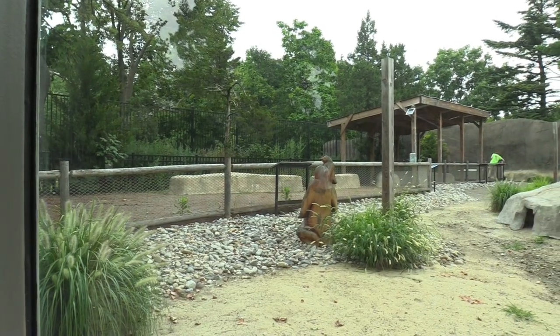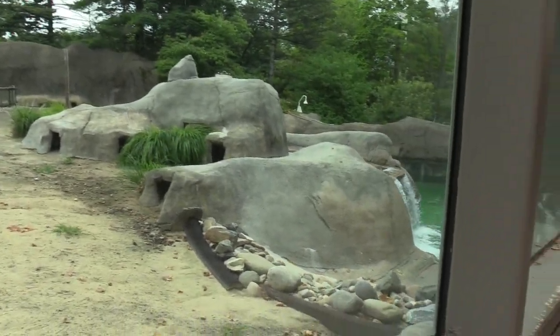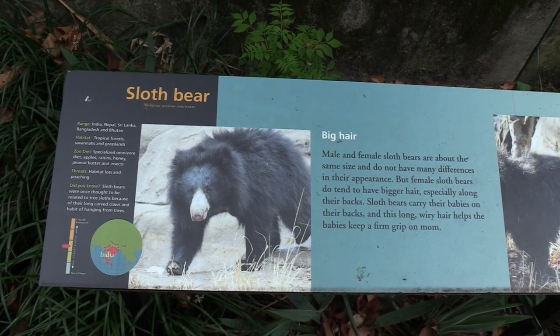Normally you'd be able to come inside this area on the other side of that fence and get good views of them. All right, so up the path right next to Penguin Point, you see another area for the bear. Next up, they got sloth bear.